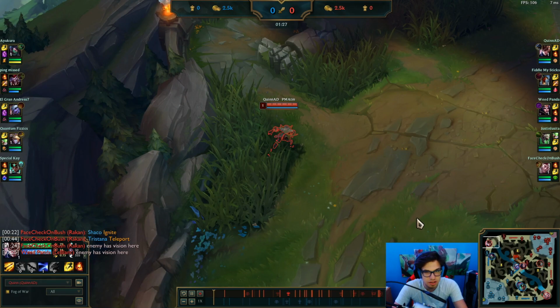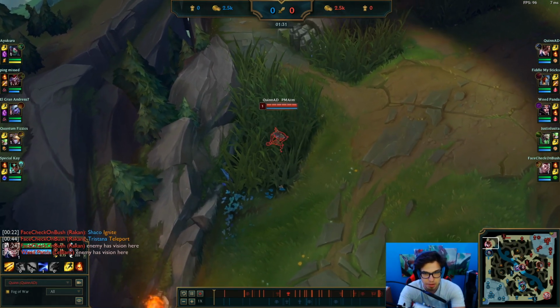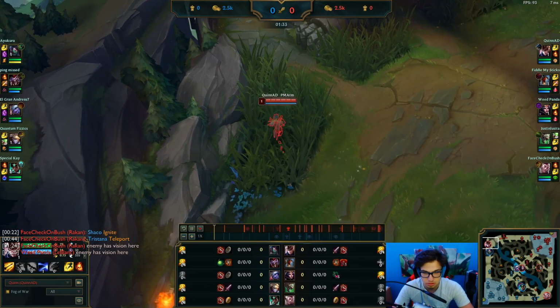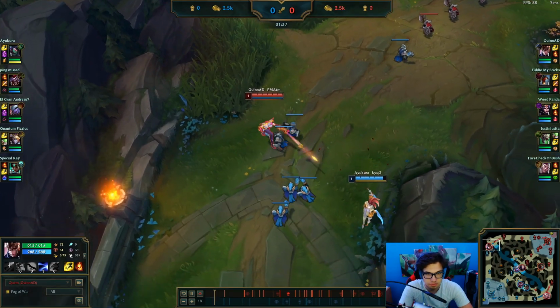Since I didn't do that, I waited in this bush to do my Quinn cheese. I'm going to wait for Akali to walk up and do my auto, E, auto combo. That's what I love to do to start off every game. Right here, auto.